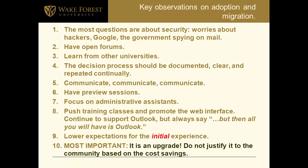Fear of Google doing data mining. We were prepared to talk about the difference between Google Apps for Education and the personal Google Mail: no ads and no data mining. And of course, they worry about snooping by the government, and that when we send unencrypted mail, it can still be detected by the government even on our previous infrastructure.